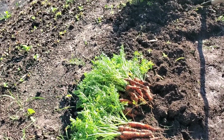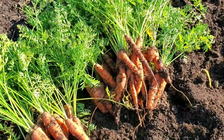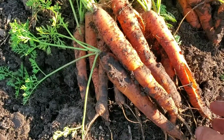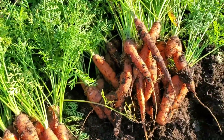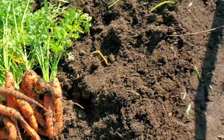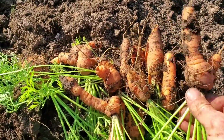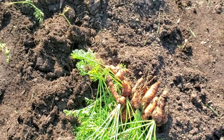So, the secret to more profitable carrots is, we do not throw anything out. Here's our number ones. That one's a little split, I might throw that over in the other pile. Here's our number twos. Number ones, 6 to 8. Number twos, 8 to 10. These over here, if they're nice enough, I'll bunch them. Otherwise, I'll pop the tops, throw them in a bag, and weigh them for stewing carrots, or sell them as stewing carrots.